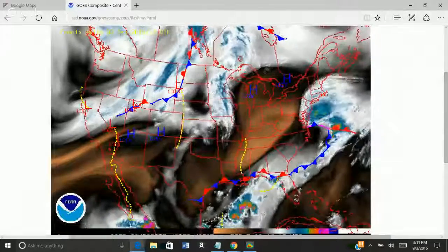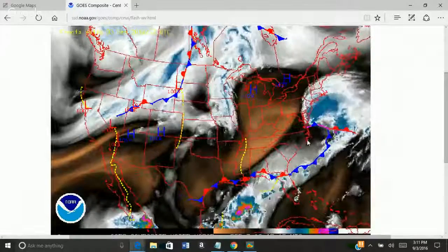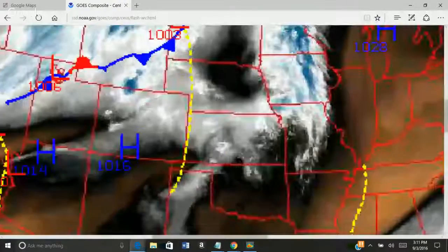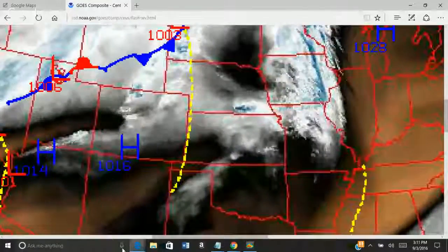You see Hermine over here. Then you see that dry air, that trough, that full of high pressure that's going to slowly be making its way into that area. But what we're watching today, severe weather-wise, is this area where we do see a lot of moisture in the air right now.